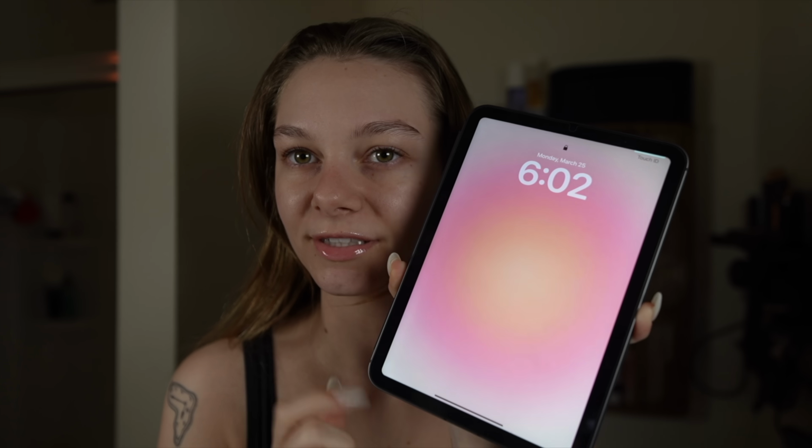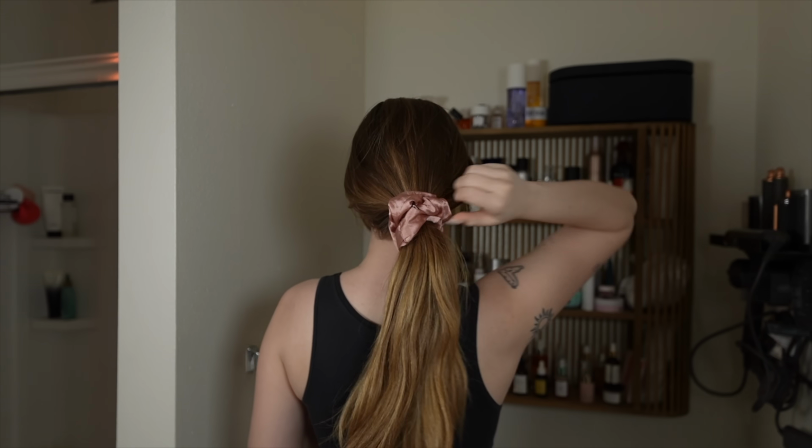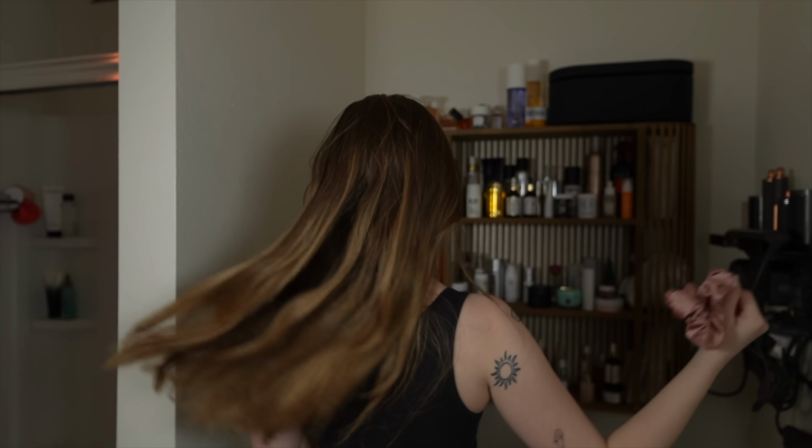Today is day one of filming my hair and everything I do to it for a week. I haven't done anything to it this morning. It's currently 6 a.m. I just slept with it in a low ponytail and with my silk cap on. This is what we're looking like. Today is hair wash day. A teeny bit greasy at the top, but I'm actually getting ready to go work out right now.